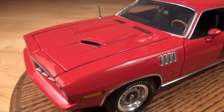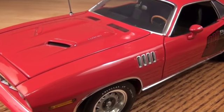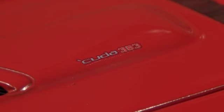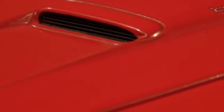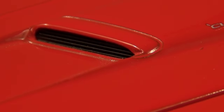Next, I thought we'd take a look at the hood, and we'll eventually get to see what's underneath it. But I wanted to show some of the details they put into the air scoops there. They put the CUDA 383 call outs on both sides of the scoops, so that was pretty cool. And then the grills here, at first I thought they were just plastic inserts pressed in there, but no, those are actual veins inside there, and when you lift up the hood you can actually see through those, and I was just amazed at the detail they were able to put into that.